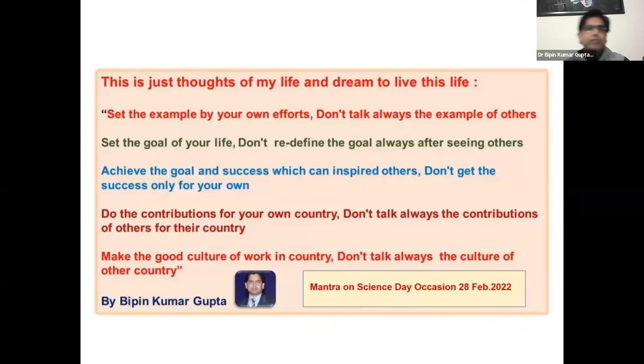And friends, this is my thought, and this is very important, so I will definitely read it. Set the example by your own. Don't always talk about the examples of others. Set the goal of your own. Don't redefine your goal after seeing others. Achieve the goal and success which can inspire others. Don't get the success only for your own. Do the contribution for your own country. Don't always talk about the contribution of others for their country. Make a good culture of work in the country. Don't always talk about the culture of other countries. So this is one thought.